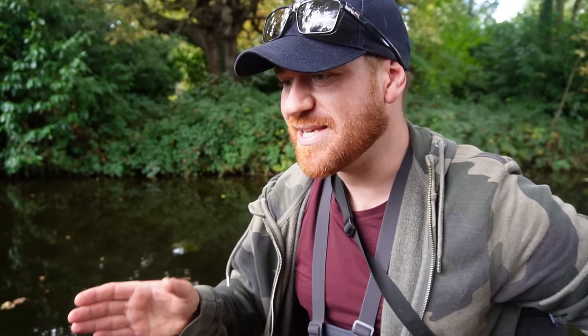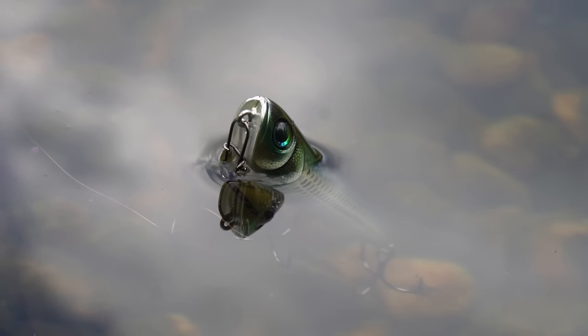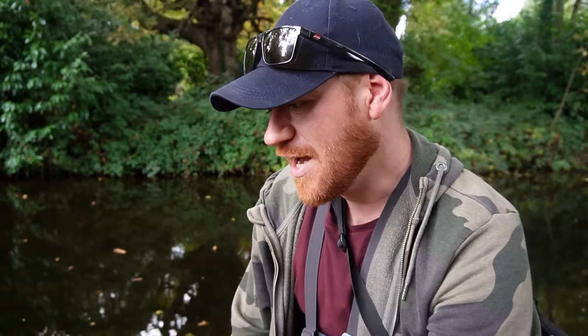Now, the good thing about this bait is when it sits in the water, the back end of its body sits below the surface and just the tip of the head sits above the surface. So I cast out in front of that pike and just very, very gently twitched the bait on the surface, almost made it vibrate, looking like potentially a dying fish, maybe trying to get to the surface. And as you could see there, it worked.